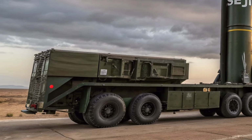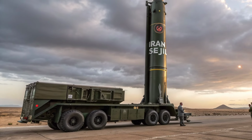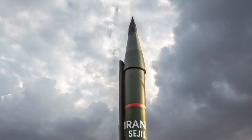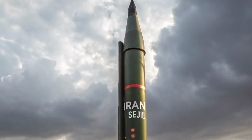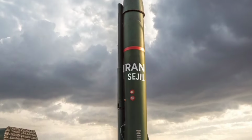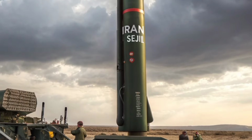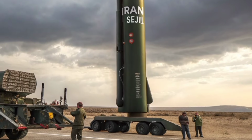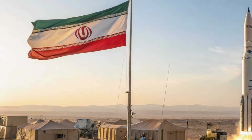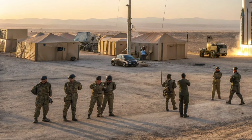Let's take a moment to visualize this. Imagine a massive six-axle military truck slowly rolling across a desert military base. On its back sits a towering missile tube, olive green, stenciled in Farsi markings, reflecting the Iranian flag under the midday sun. Soldiers in camouflage uniforms form a perimeter. Radar equipment scans the sky. Then, in a single vertical motion, the launch tube rises. A few seconds later, with a thunderous roar, the Sejjil missile blasts off into the sky, leaving behind a thick plume of white smoke and a deep vibration in the ground. It's not just a launch, it's a demonstration of capability.